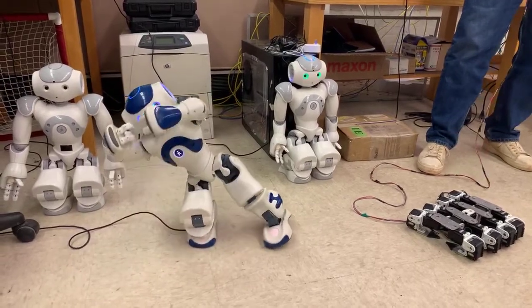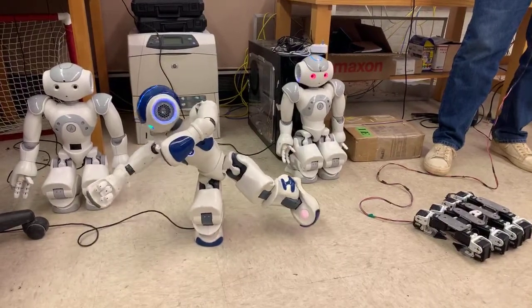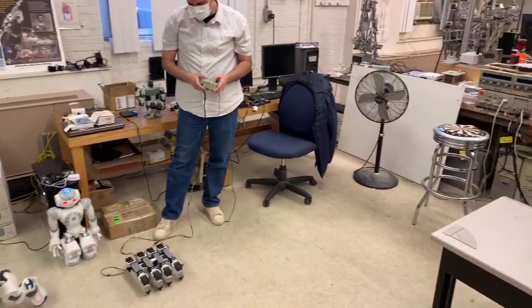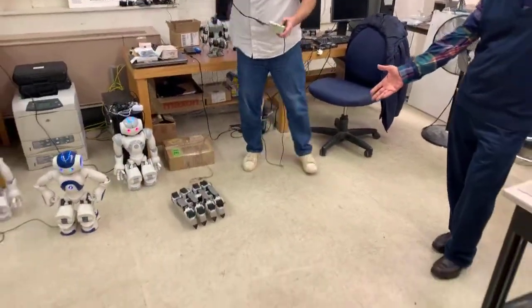This shows how they can maintain their balance, you know, and it is not easy to maintain a balance. We have this robot. We have some snake-like robots. Attack!